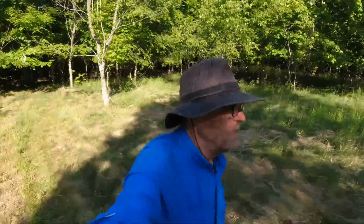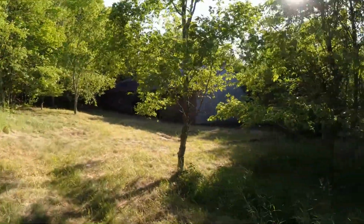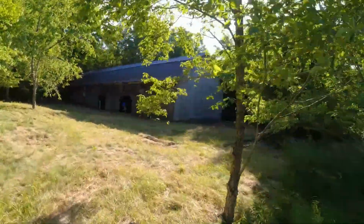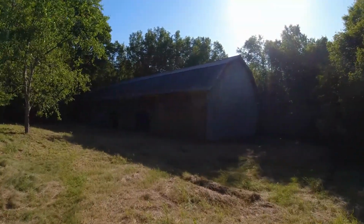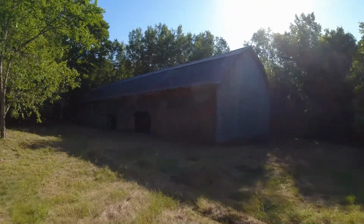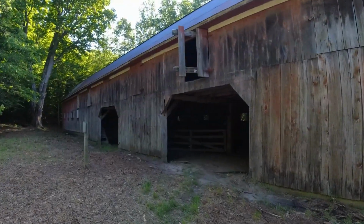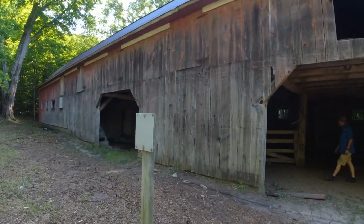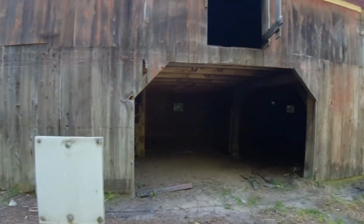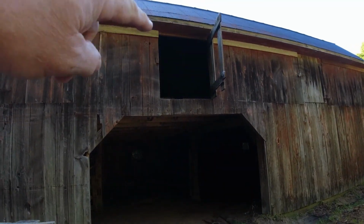Yeah, we're coming up to the actual barn, and it is a big barn. Holy cow, this barn is huge. The Swansons Barn. It is enormous. Wow, that's a big barn. Yeah, the hay mounts up there.